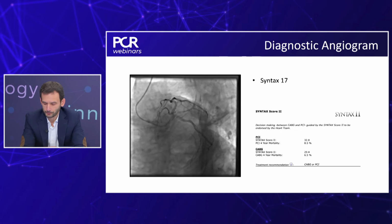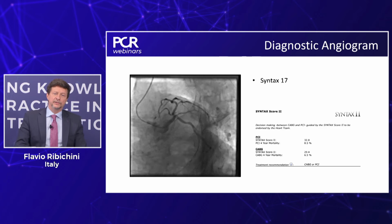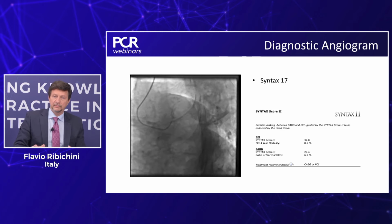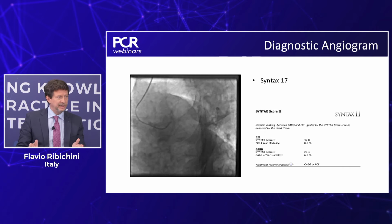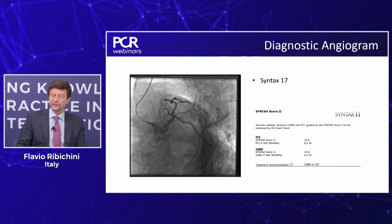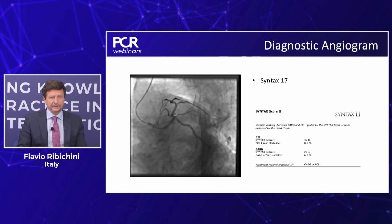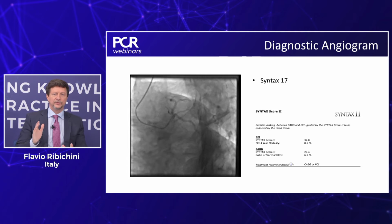Good. So I think it's clear that in this case a single mammary artery or PCI yields quite equivalent clinical results and risk of mortality according to the SYNTAX 2. The SYNTAX score is 17, so it's the low tertile of vessel complexity. I think it's a good option for a young patient, highly symptomatic. My question is, do you know enough to start your procedure?